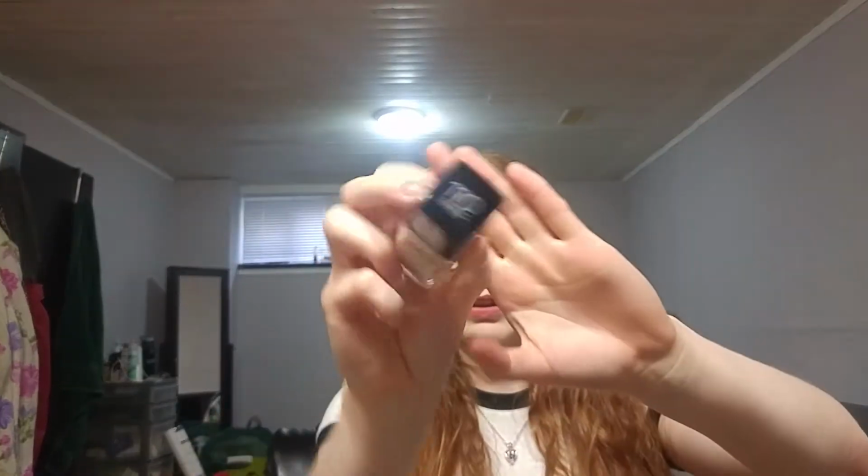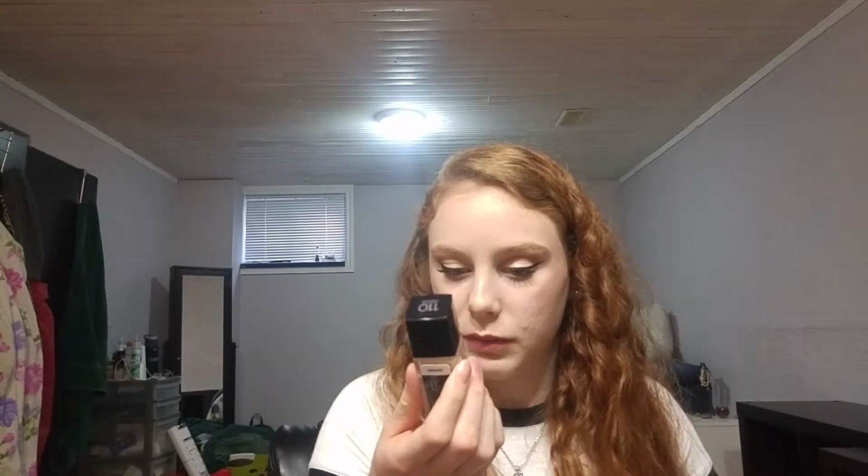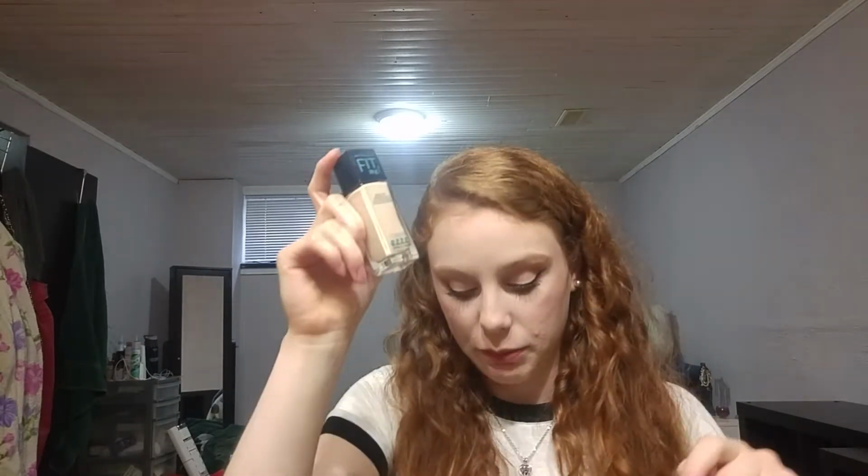So I also picked up 3 makeup products. The first thing I picked up was the Fit Me Matte and Poreless Foundation, in the shade 110 Porcelain. It looks just like this. This is for normal to oily skin, and I've purchased this foundation before. It's one of my top drugstore foundations. I'm thinking of doing a video soon of my favorite drugstore foundations, but yeah, I ran out of this, and it's one of my favorites, so that's why I purchased it.